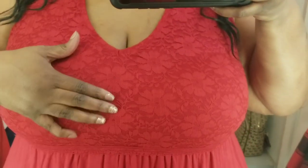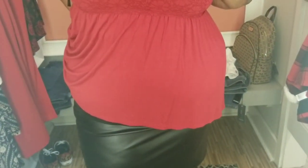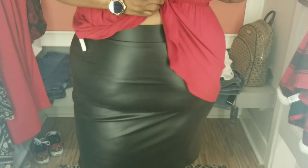I love the lace. You can see that it's see-through on the shoulder and the back. I really didn't show you guys the back in the try-on portion, but it has a keyhole cut out in the back and the lace is all the way see-through to your bra line. And then I just paired it with this faux leather pencil skirt. Like I said, it is banging, honey, banging.